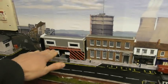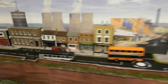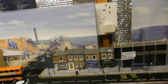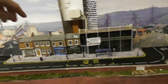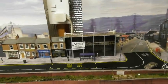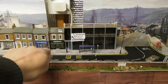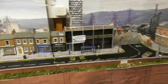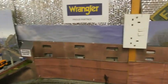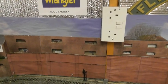I might also build a second version of the Quadrant Park nightclub, make it look a bit better than what it is, but that's a maybe job. And also, as we're going along here, I may get some more people for right in here. And I'm also going to put a little Wrangler sign in the window of the Slater's shop there, which is a reminder, of course, that you can buy Wrangler products online at wrangler.co.uk, or you can buy them in Slater's menswear if you so wish.